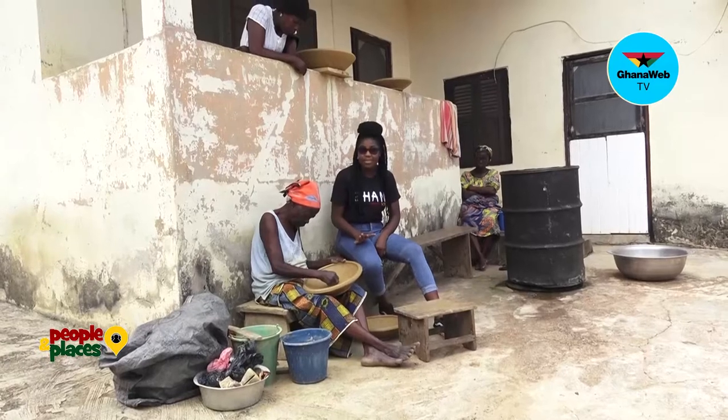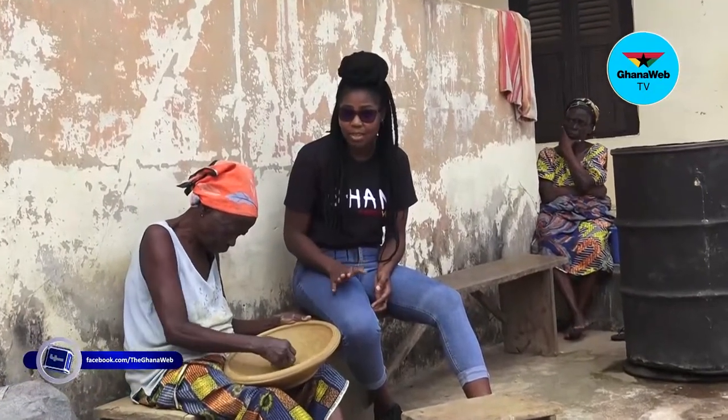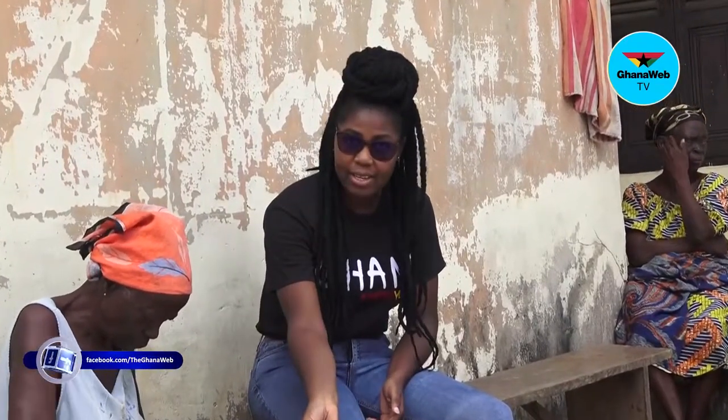So now we are at the residence of Auntie Jane and she is already designing some of the earthenware bowls that she has already molded. These ones are relatively dry, so we are going to have the rest of the conversation about how it's designed.